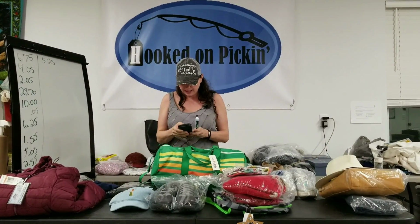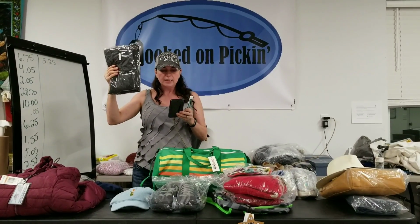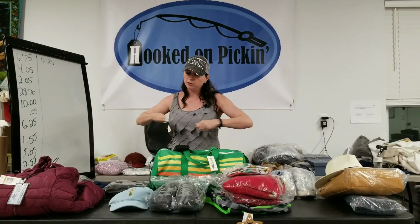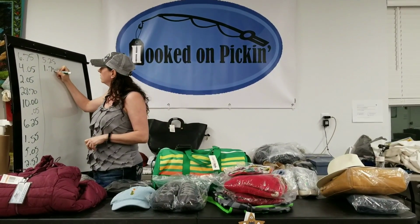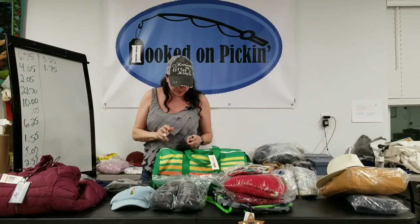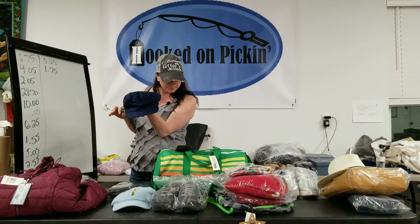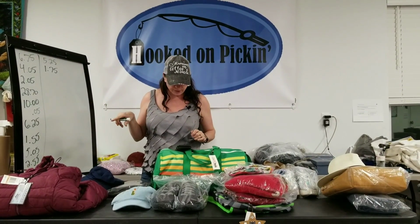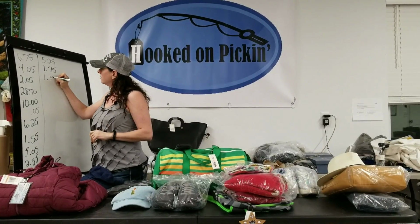Then my next item is a really nice pair of Dockers 4430 gray signature classic fit khakis. Those were 50 cents as well. $2.25 is what I earned, so $1.75. Then my next item is a really neat flat cap hat. I paid $1 for it out of a liquidation box. My earnings were $2.05, so $1.05.